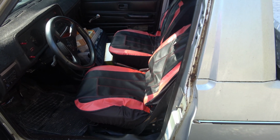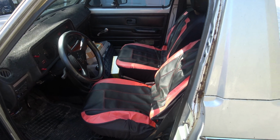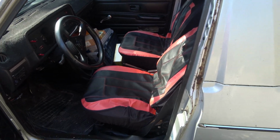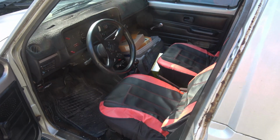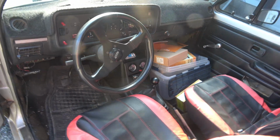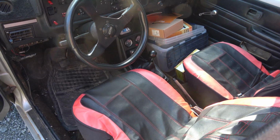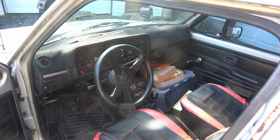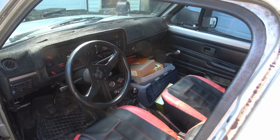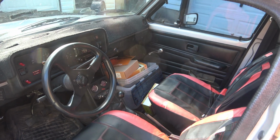So I swapped them out with a set of stock seats out of another Rabbit. They were a different color, but I just threw the seat covers on. Maybe someday I'll have them reupholstered. They're a little bit dirty underneath, but they're not terrible. Gauges are all still working great. Speedometer, odometer, fuel, and everything just works fine. CB's still functional. I wish the glove box was a little bigger, but other than that, I've got very few complaints. Windows and vent windows are working good as well.